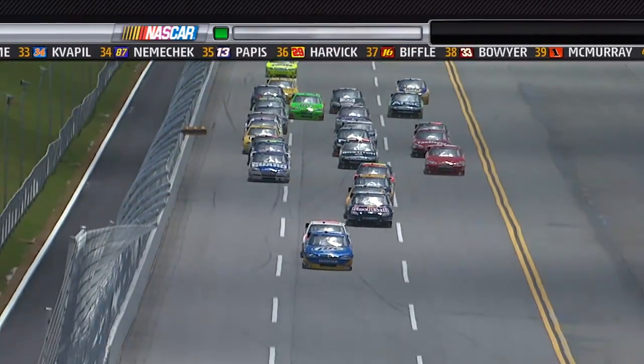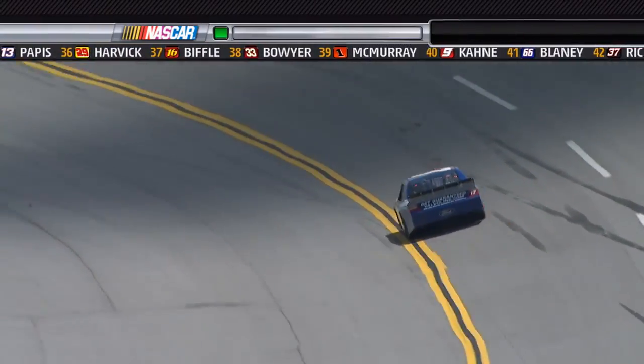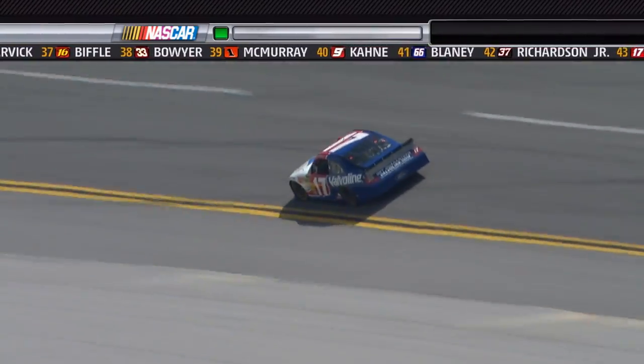Now, before the caution, Matt Kenseth, we've talked about how important spotters are. His spotter is Mike Kalanoff. They're having a little bit of a problem getting their timing down. Let's listen.